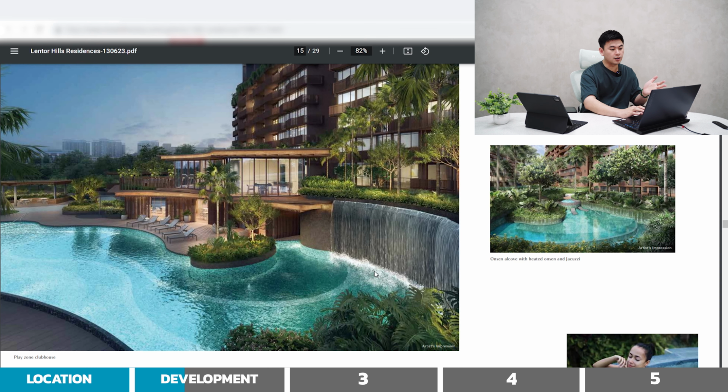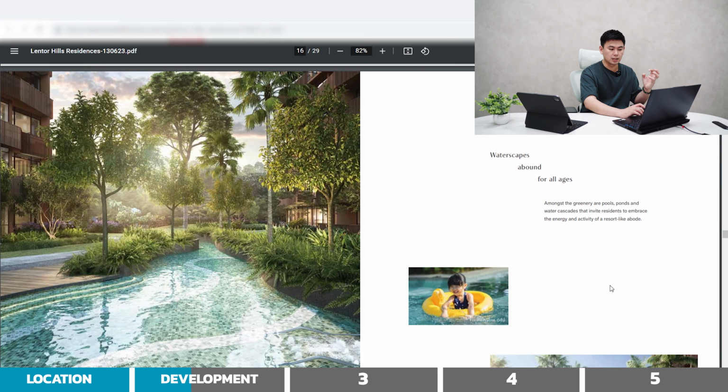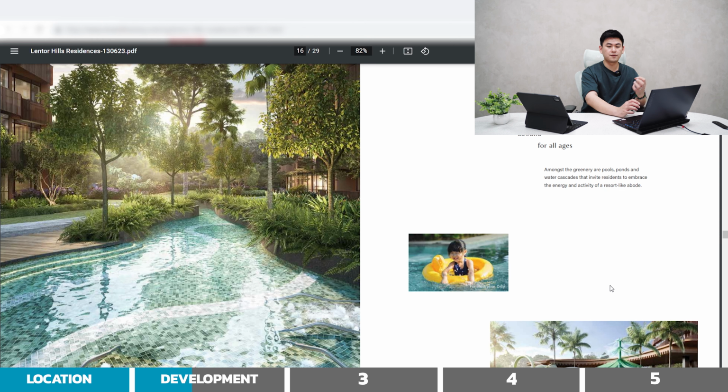So as mentioned earlier on, the pool here is very organic-like. It has a feature waterfall at the pool area as well, and there's a clubhouse here that we'll go through a little bit later also. You have onsen, jacuzzis, and so on and so forth. Again, they are really focusing a lot on making this place feel like a resort, like you're not in Singapore anymore, and give you a very relaxing kind of environment.